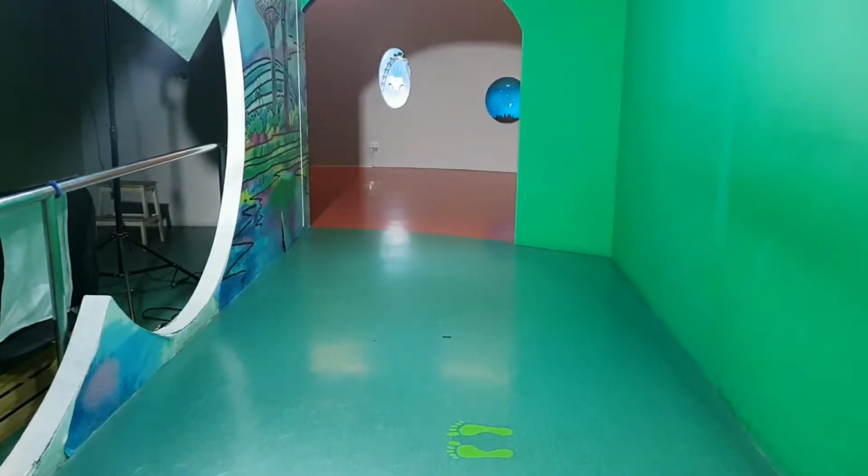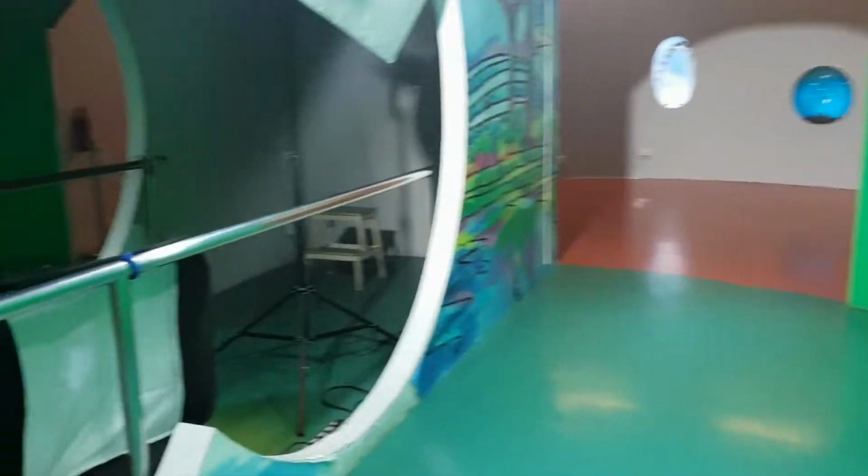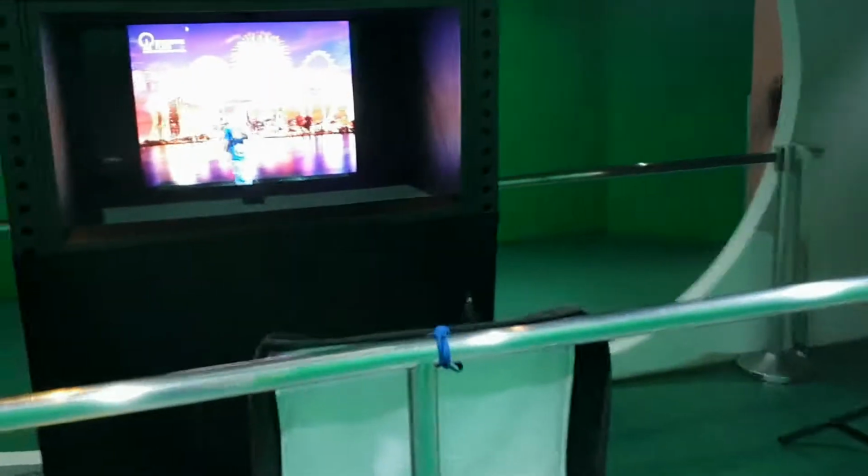Take a picture first? I want to make pictures. No, sorry, take picture first. Over here? No, you don't need that. Okay, sure, go ahead. You're right. Okay. No pictures.